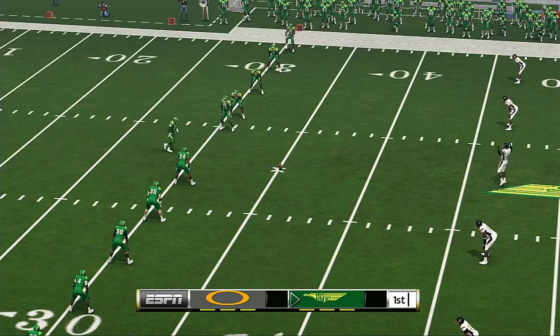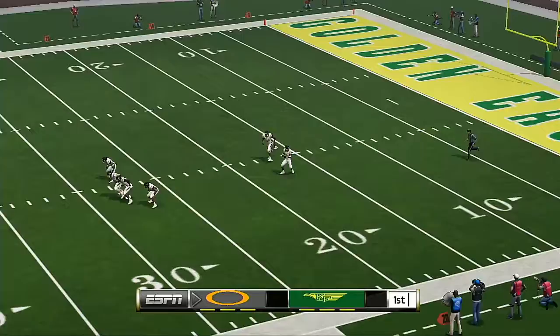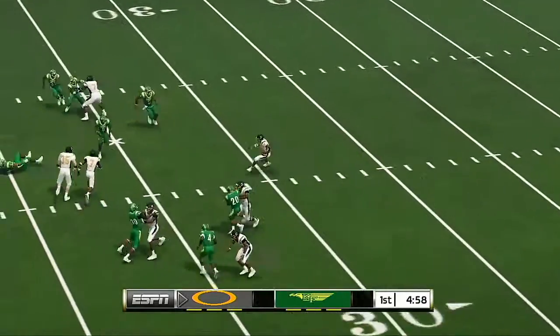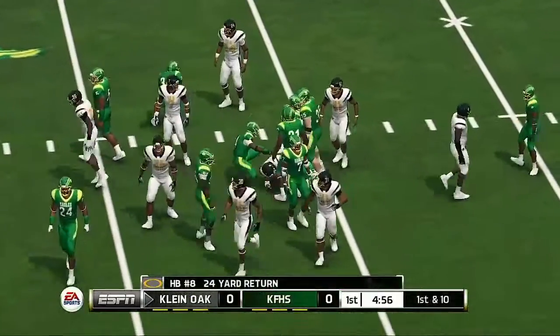The kicker's got the ball set up, and we're ready to get this thing started. He makes it to the 42-yard line.